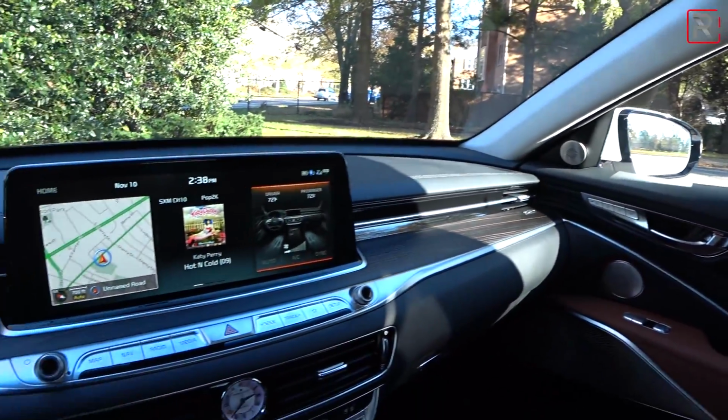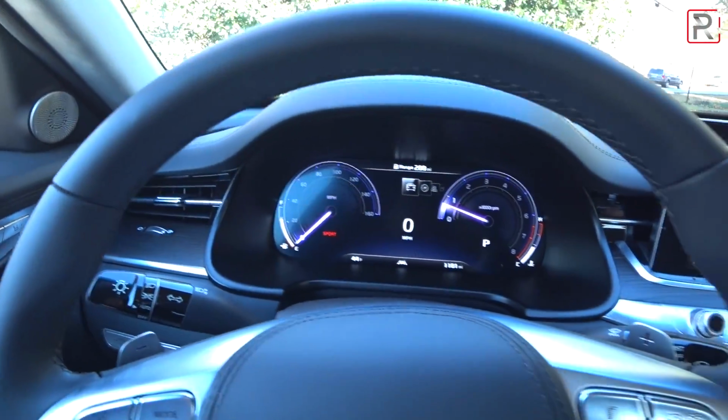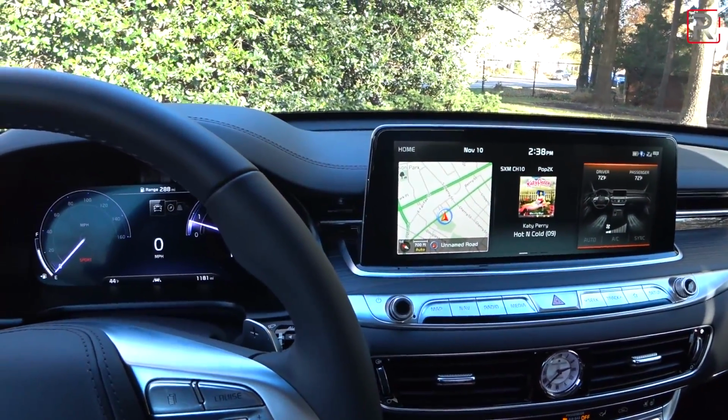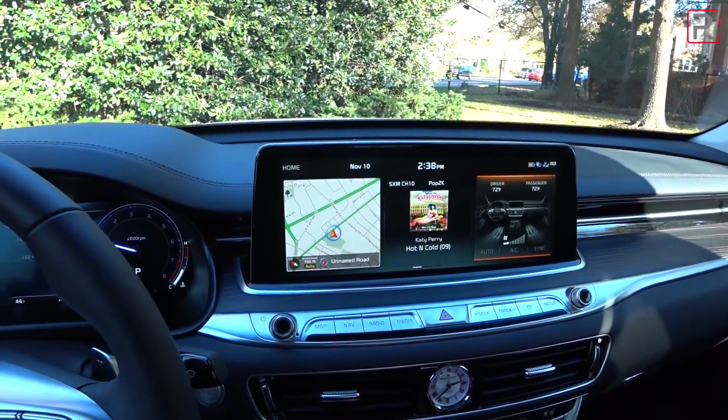I mean, overall, this interior blows me away. It is nicer than that last BMW 7 Series that I tested. It's still not as nice as an S-Class, but you have to give Kia props here. They have surpassed the Genesis G90 in terms of the interior with this all-new K900.